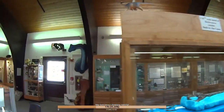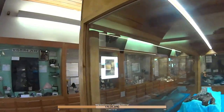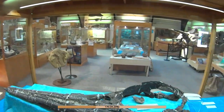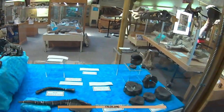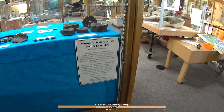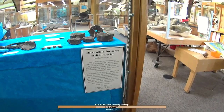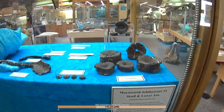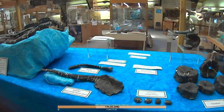And speaking of ichthyosaurs, let's take a look at a skull of one of these critters. Is this Baptanodon? Who is this? No, Ophthalmosaurus. Very cool. The Mayoworth ichthyosaur. Skull and lower jaw. One of 3 ichthyosaurs collected near Mayoworth, Wyoming in 2018. This is really recent. Holy cow.